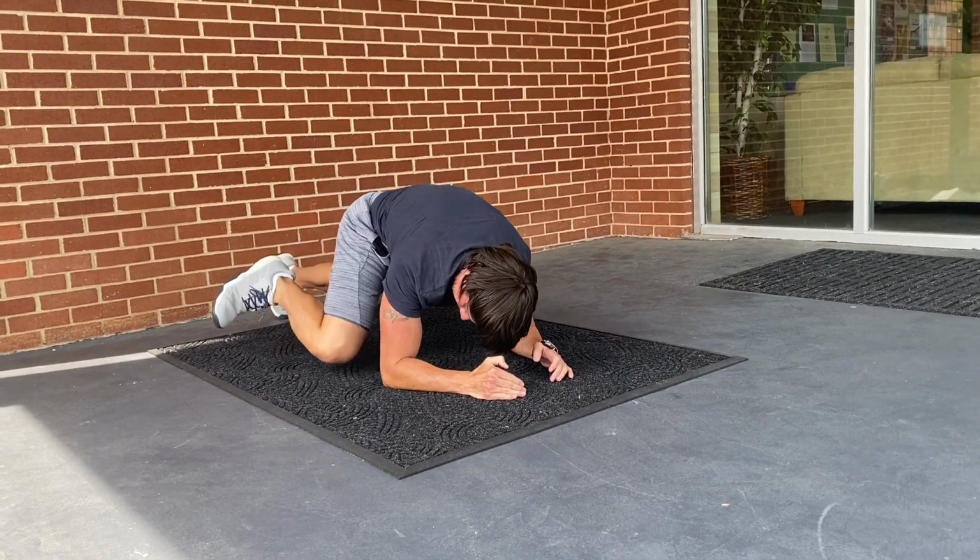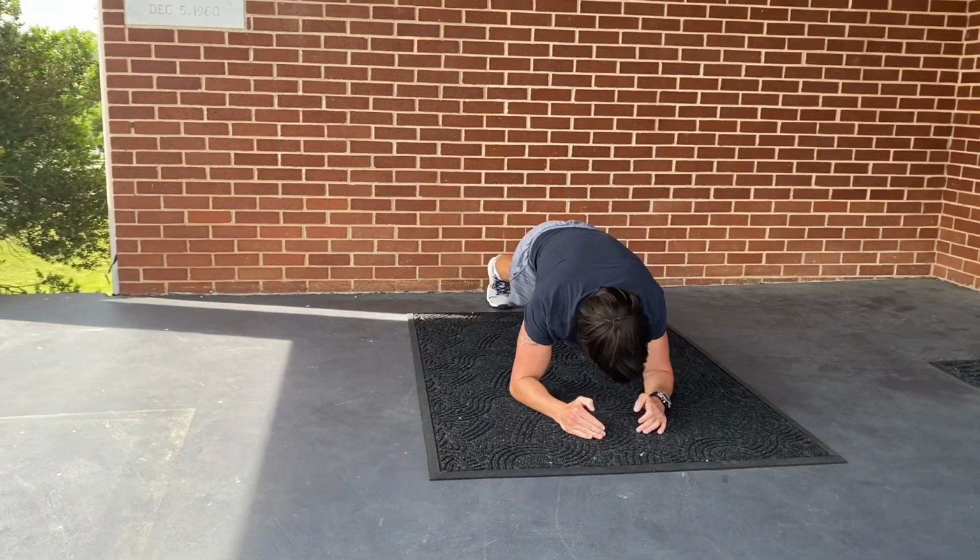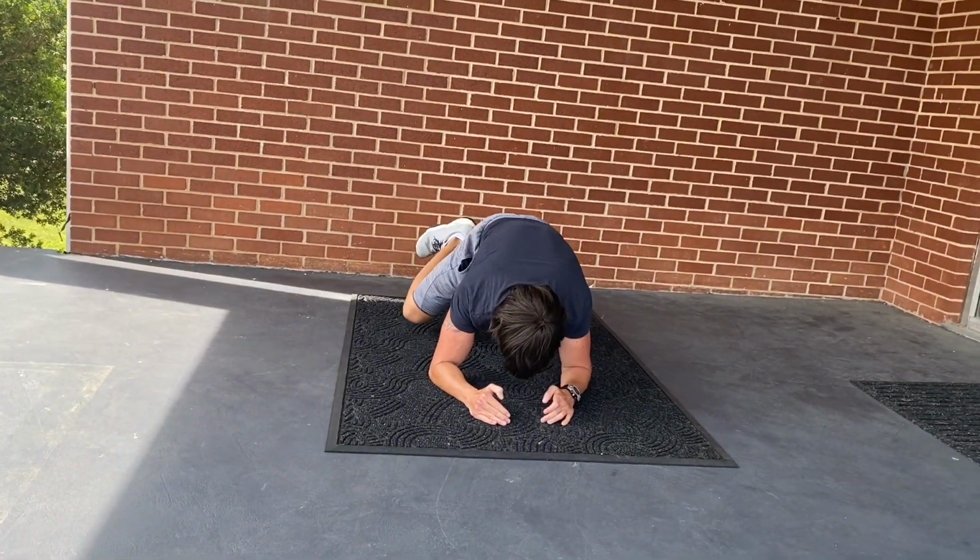It is also the last exercise for round 1. You want to do each round 3 times, so make sure at the end of this round you rest for a minute and then repeat all of these exercises 3 times. Now we're going to move on to round 2.